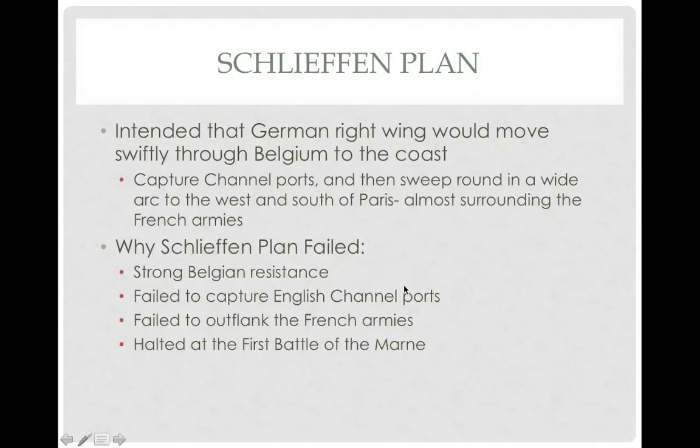So the Schlieffen Plan met strong Belgian resistance. They did not anticipate Belgium to put up such a strong fight. And they failed to capture, of course, the English Channel ports and to outflank the French armies. And of course, the first Battle of the Marne, which we're going to talk about, was going to halt German advances or slow them down.